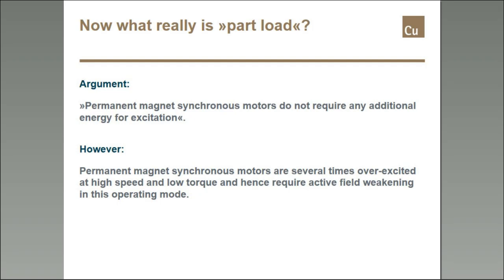And the argument that is usually brought forward for the permanent magnet motor is that the synchronous motors do not require any additional energy for exciting the magnetic field. But when you run a motor with permanent magnets at high speed and low torque, then it is overexcited, several times overexcited, and then rather than building up a magnetic field, you need to weaken the field that you have because it is too strong. Now, this isn't any better than having to build up the magnetic field always at the very exact force that you need.